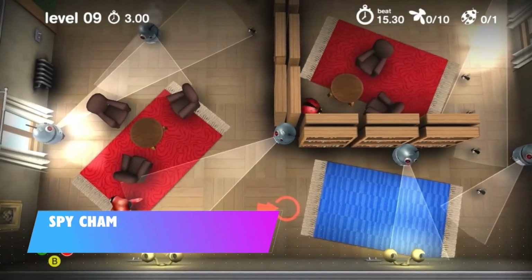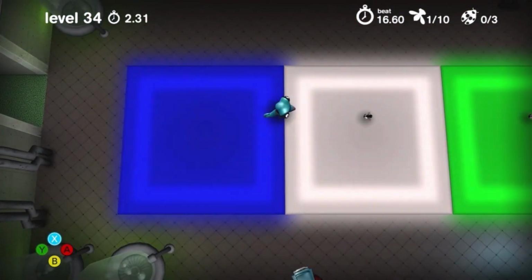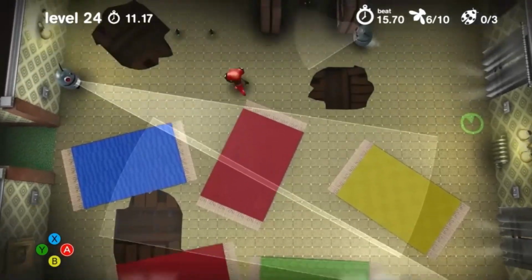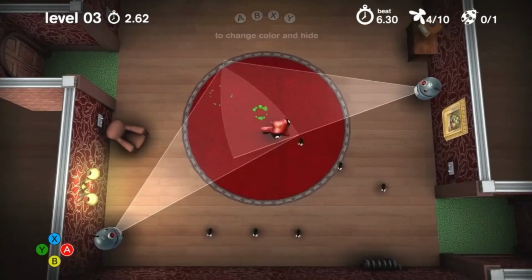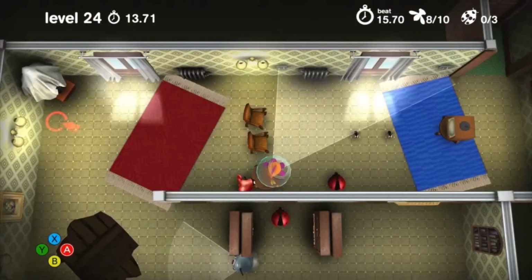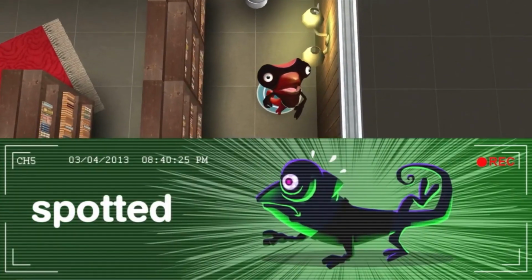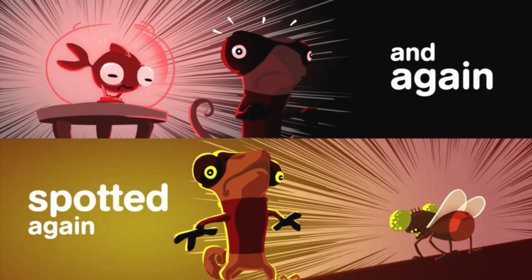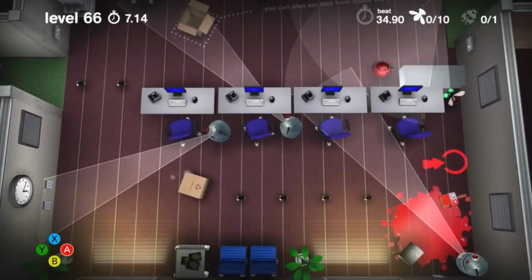Next up is Spy Chameleon from Unfinished Pixel, usually coming in at £7.19, it's half price, £3.59. This is a game I had on the Wii U actually, and it's kind of like a stealth arcadey puzzle game where you have to go through the different levels and you have to camouflage yourself so that you don't get spotted. Because you're a chameleon, you can change colours to match the carpets and so on. Really fun little time, very cheap price there. It's not a long game, but for that money you can't complain. It's a very satisfying, memorable experience.